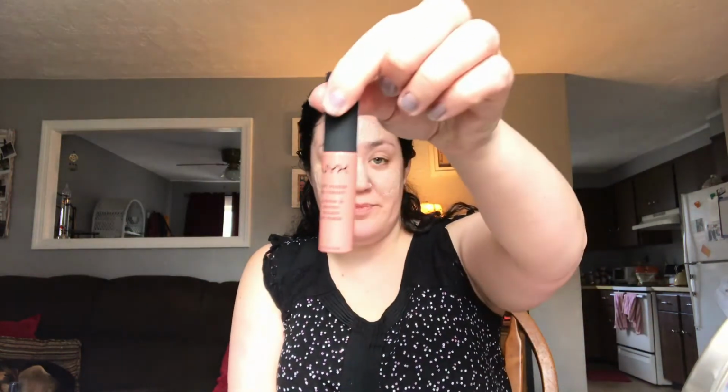And the last thing, I love NYX so much. They're a really affordable but pretty high quality drugstore brand. You can find them at CVS. So the last thing they sent me is the Soft Matte Lip Cream in the shade Stockholm. I'm just gonna swatch this on my hand.